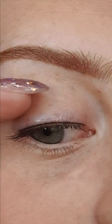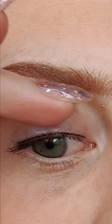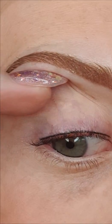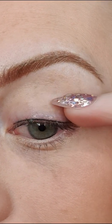The line I think has shrunken just a little bit more, so it's just day by day looking more natural. So as you can see, it's nestled right into my lash line now. So day 3, no vast changes.